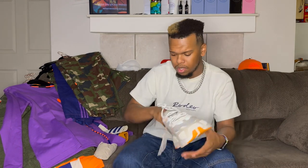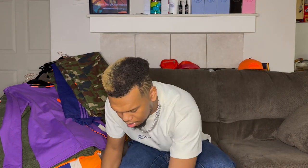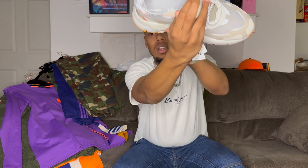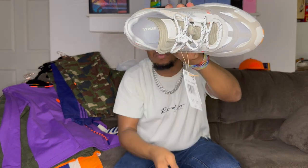So that's a 10 out of 10 for me, honestly. I'm obsessed with these shoes. I'm not even gonna put that back in there. These shoes are sick. All right, third pair of shoes. Actually, that shoe has the inside of it. I like it. Look at the inside. It's just gray. Just a little gray. It's all right.